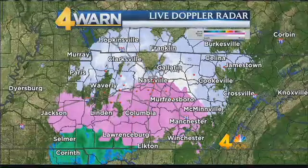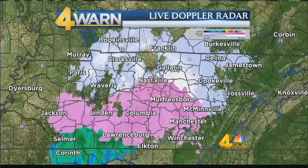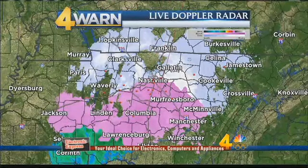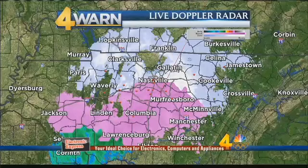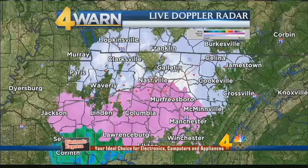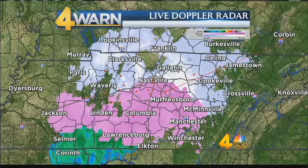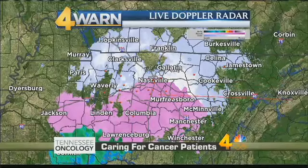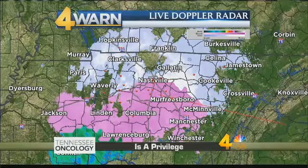8 minutes past 6 o'clock on a wintry Wednesday morning, and we're starting to see a bit of a changeover now showing up on the Forewarned live radar again. As some of the sleet and freezing rain has fallen, some of that evaporates. It cools the atmosphere off, and so that layer of warm air that moved in and produced the icy accumulations is now cooling off and allowing some more snow to reach the ground, especially to the north and northwest of downtown Nashville. But we're still seeing mostly sleet and freezing rain around Nashville.